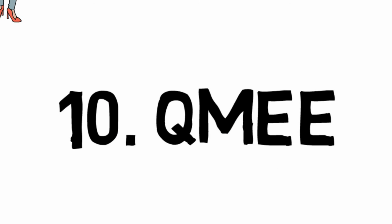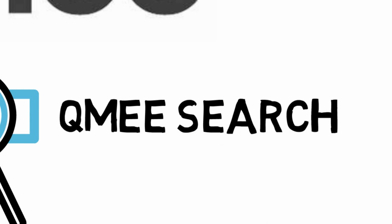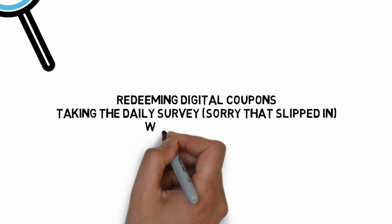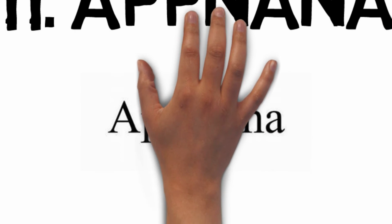10. CueMe. CueMe pays you to search online. Next to the regular search engine results, CueMe shows you product listings that might interest you. With a single search, CueMe doubles the results. It's possible to earn bonus points by using CueMe in 3 ways. Redeeming digital coupons, taking the daily survey, we slipped that one in, and watching videos. Even better, there isn't a minimum payout threshold, so you can request PayPal payments every day if you're an active searcher.